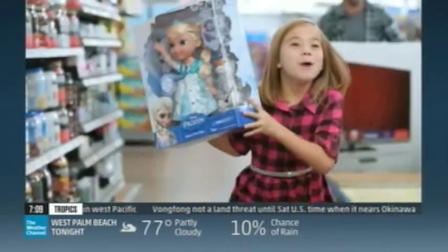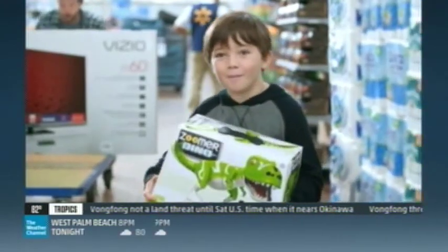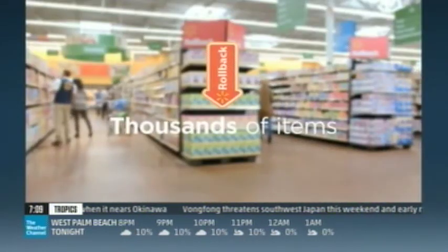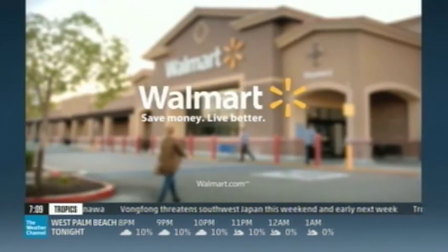Why do you want to shop at Walmart now for October's hottest items? Because you need to find happiness on Rollback. In every aisle. Get thousands of items now on Rollback. Save money, live better. Walmart.